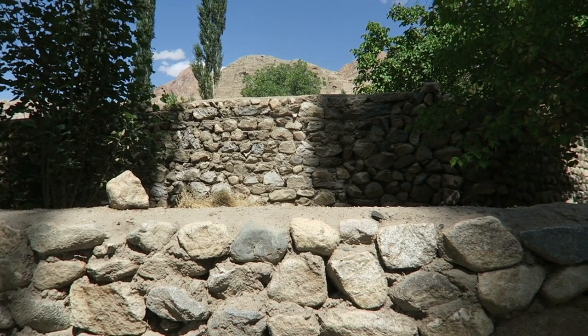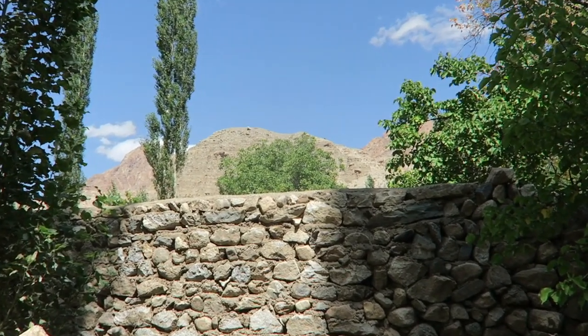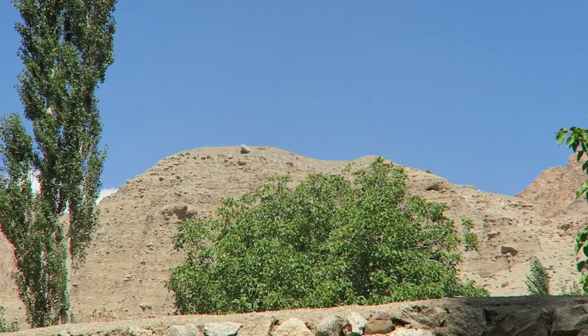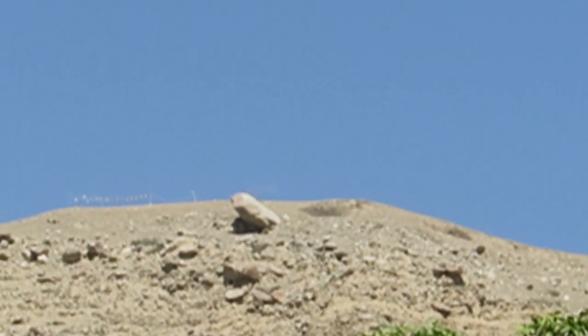Here we are at the bottom of the hill, and as I zoom in, we were on top of that piece of the mountain with that rock that's standing out right there. Crazy. All right, we're back. We made it.